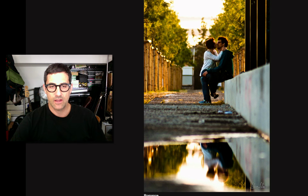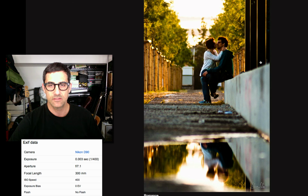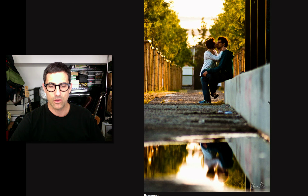Okay, now this shot really works well. This has a real sense of romance to it. You've got this couple, they're embracing, they're just about to kiss. You've got that really beautiful afternoon glow. And the thing that really is extra special is that he took the time to go and see them in this puddle right here. And that kind of shot is fantastic.